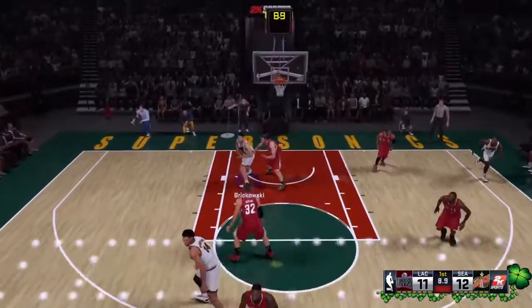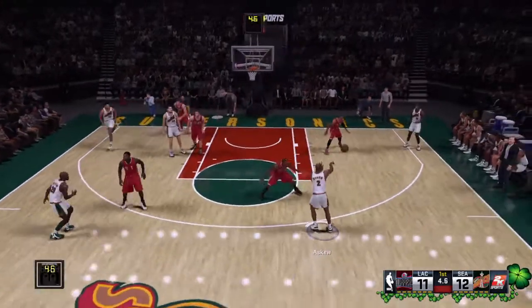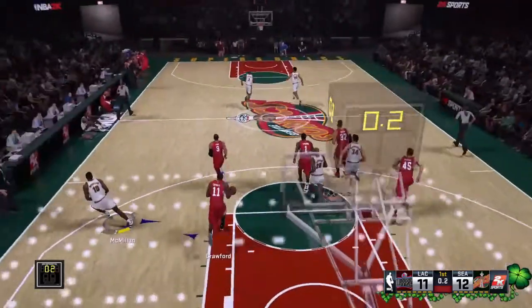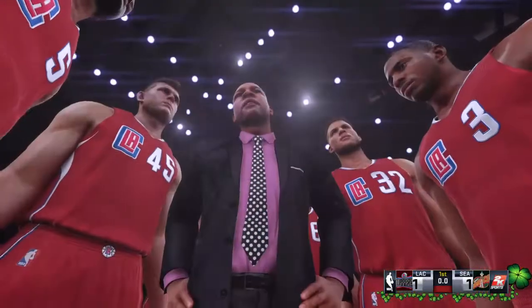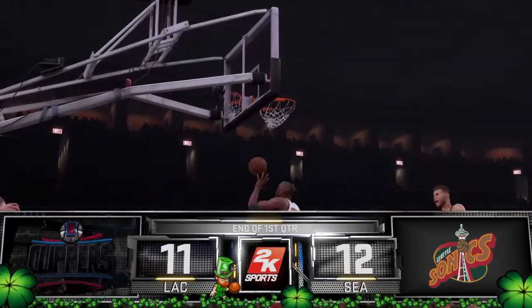Pass to Brakowski. The feed to Payton. Here's Askew. Here's McMillan. No good from the wing. A good close contest so far as we finish the first quarter. Sonics lead by 1. And don't go away. We'll be back with the action for the start of the second quarter in just a moment.